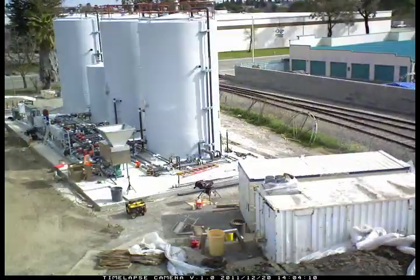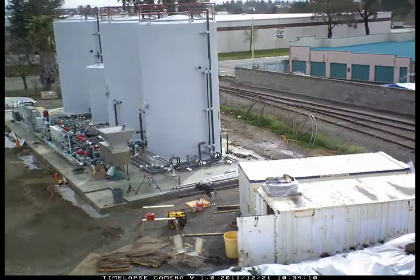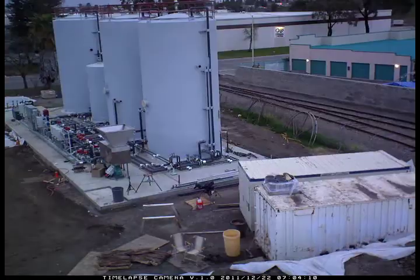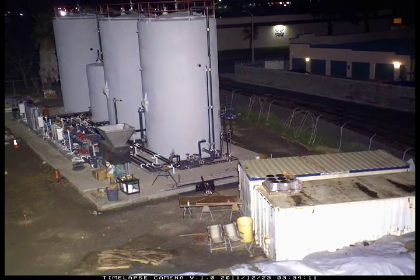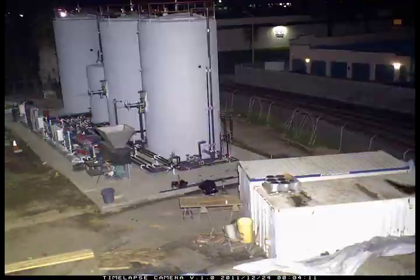The biogas produced from the digesters flows through the pipelines, passes through a hydrogen sulfide scrubber and a moisture removal and compression device, and then into two microturbines for electricity and heat generation. Each microturbine has a 65 kilowatt capacity.